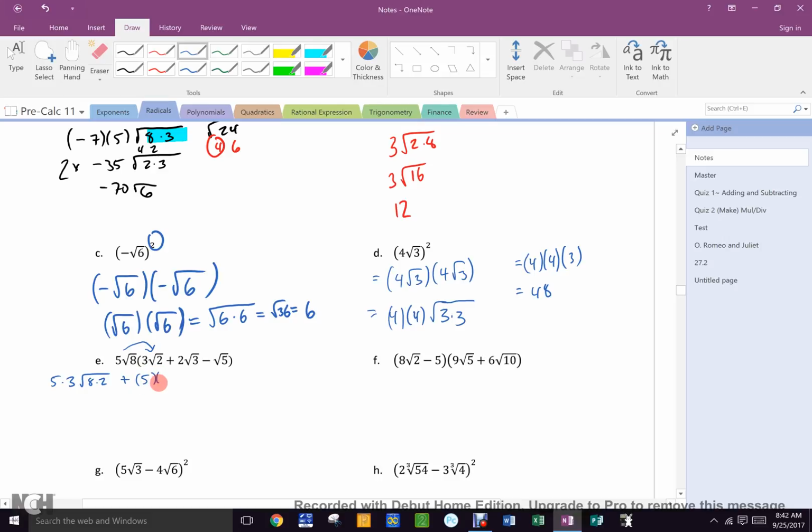Plus what? 5 times 2 root 8 times 3 minus what? 5 root 8 times 5. So that is 15 root 16, yes? What's that? 10 root 24. What's that? Root 40. Now, what should I do with all of those radicals if I can?